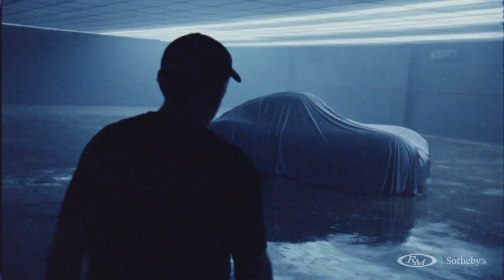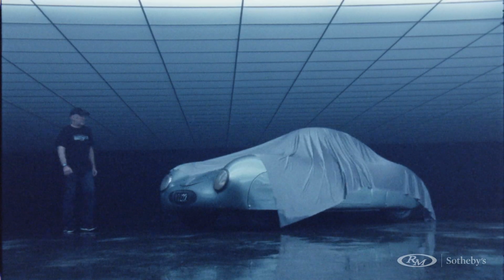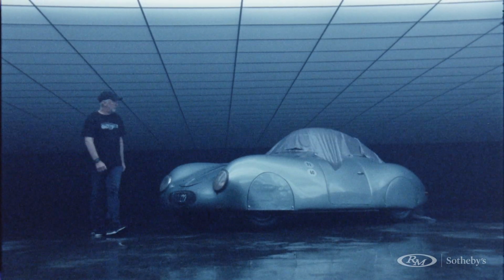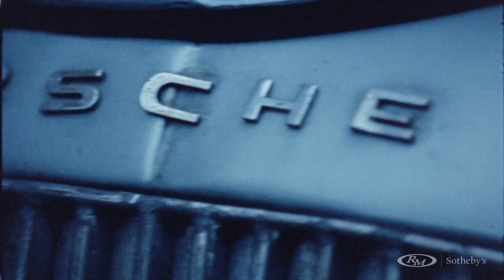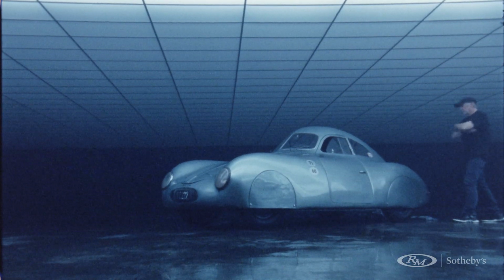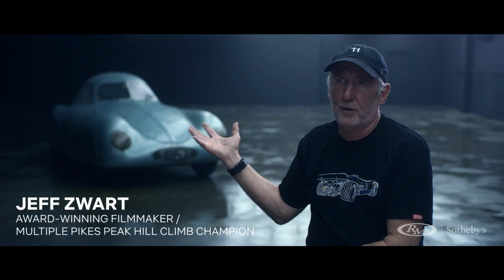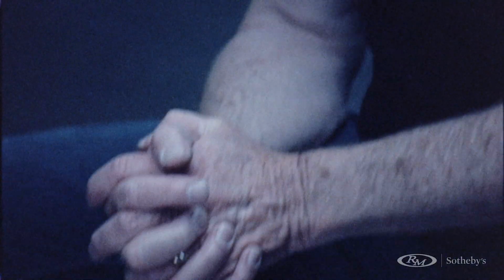Certainly with a brand like Porsche, you want to feel the bookends. You want to feel where it's come from and where it's going and have some idea of the future. This is the root, this is the heart, this is the soul, and in no place could that play out in a purer form than in this car.